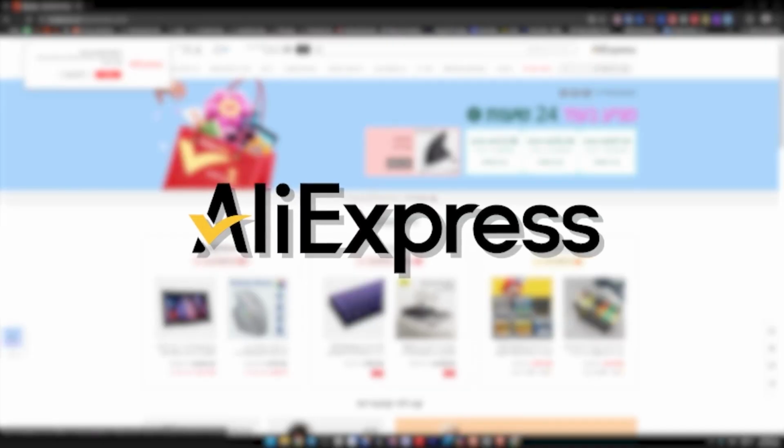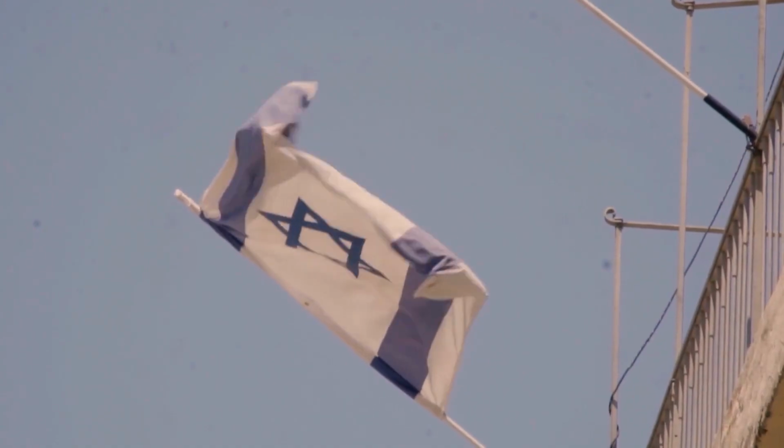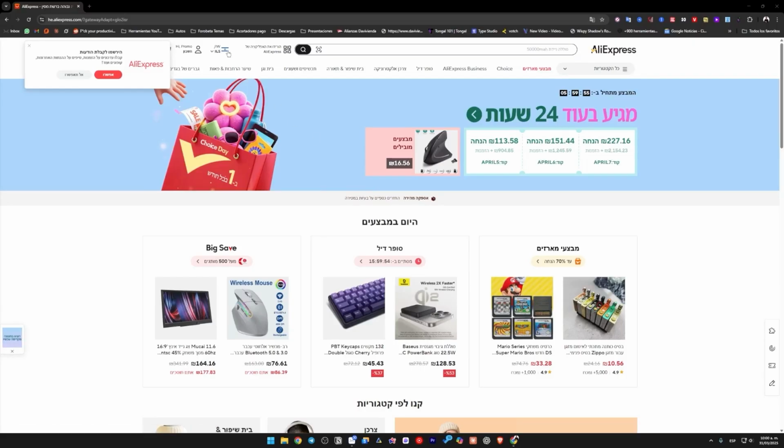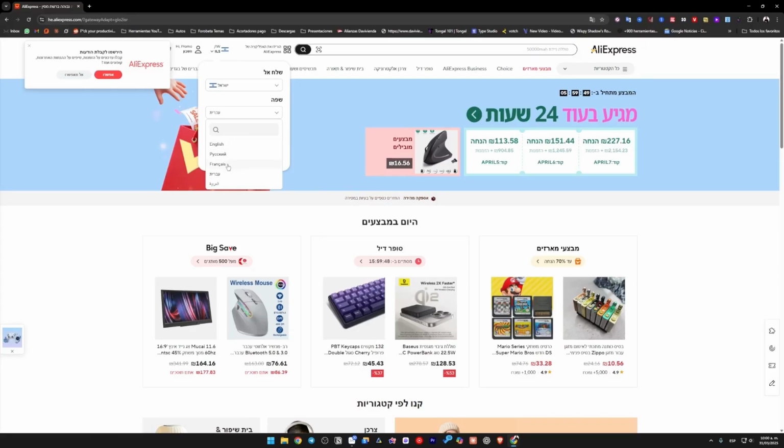How to buy on AliExpress from Israel. The first thing when we are inside the app or on the website is to go directly to where the flag appears. You click here and specifically choose where you are, and if you want, you can change the language. For example, I will leave it in English, and here in currency, if you want, you can also change it. For example, I will set it to dollars and save it.